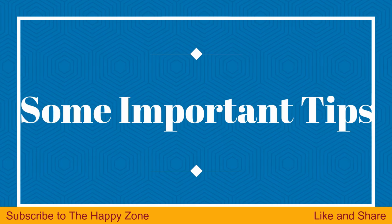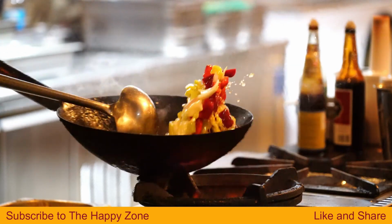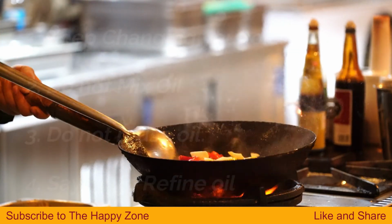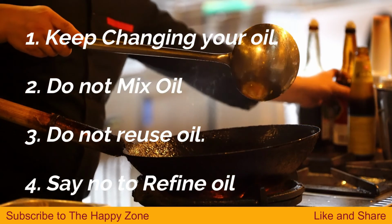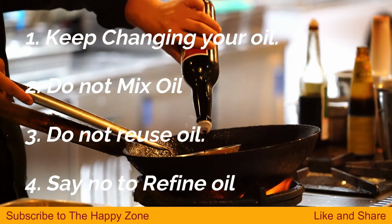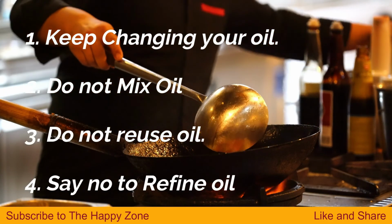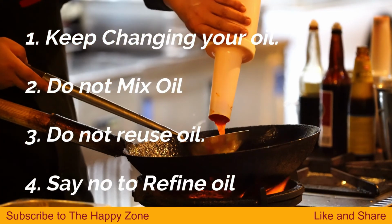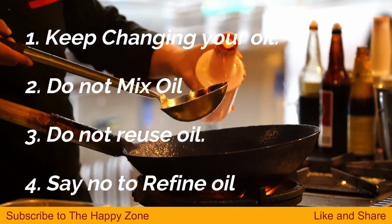Now some important tips. We should keep changing our oil every 3-4 months because then we can get nutrients and vitamins from all the different oils. We should never mix two different oils because every oil's smoke point is different. We should not reuse the oil after deep frying. And most important, do not use refined oil as it is very bad for our health.